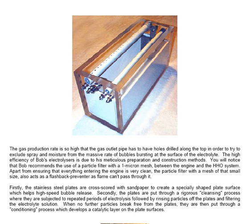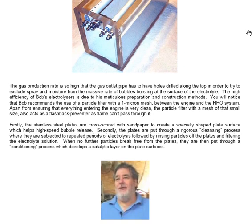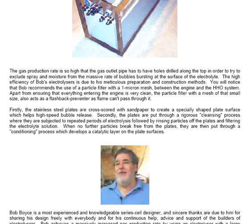Firstly, the stainless steel plates are cross-scored with sandpaper to create a specially shaped plate surface, which helps high-speed bubble release. Secondly, the plates are put through a rigorous cleansing process where they are subjected to repeated periods of electrolysis, followed by rinsing particles off the plates and filtering the electrolyte solution. When no further particles break free from the plates, they're then put through a conditioning process which develops a catalytic layer on the plate surfaces.